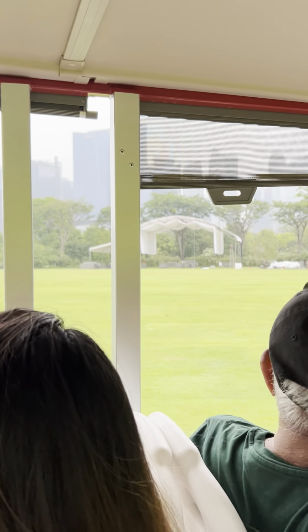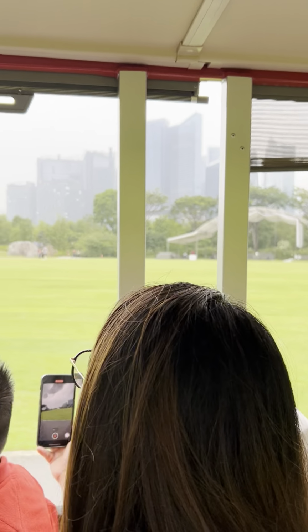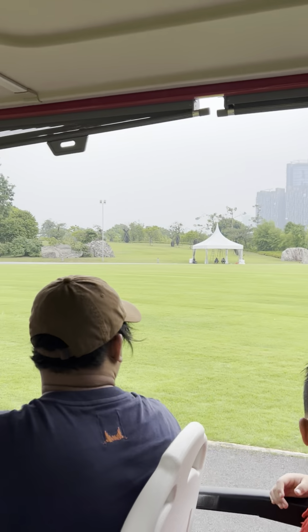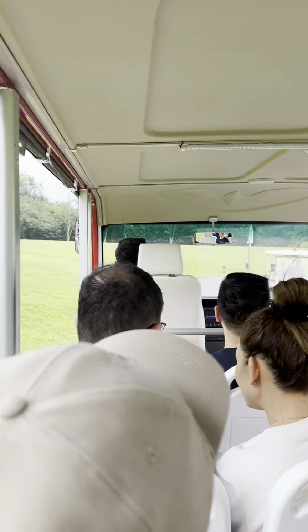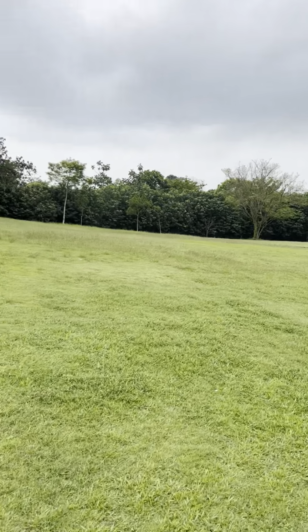On days when there are no concerts, the Meadow is a wide open space in the middle of the city for friends and family to come together, run around, or have a picnic.